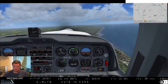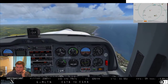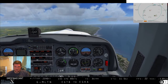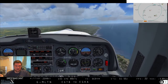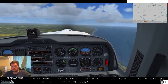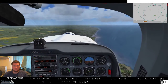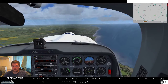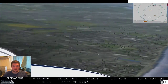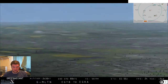Normal VFR rules if you're handrailing something, like following a motorway, road, railway or coastline: you always stay on the left of it, so you keep it on your right hand side. So if someone else is doing the same coming the other way, you pass rather than meet head on. We're staying there somewhere. Not quite rendered in yet, unless we zoom in.